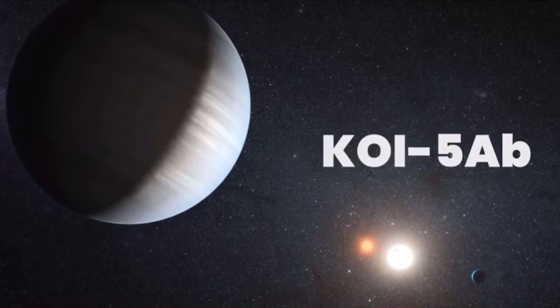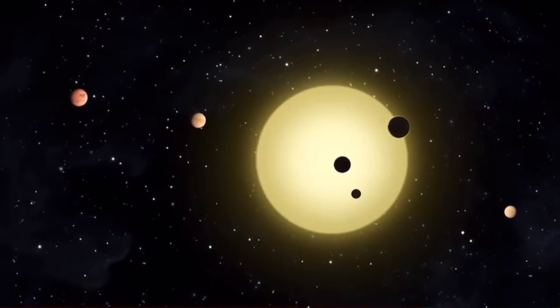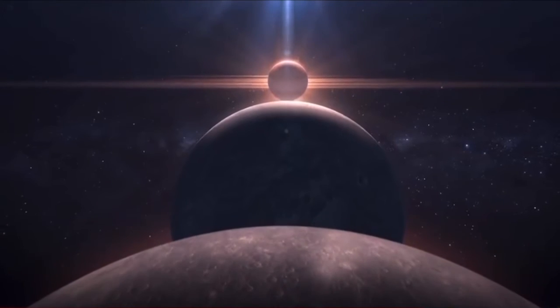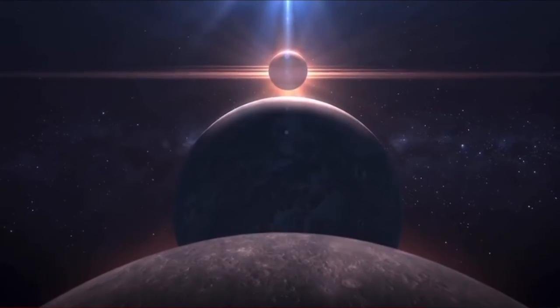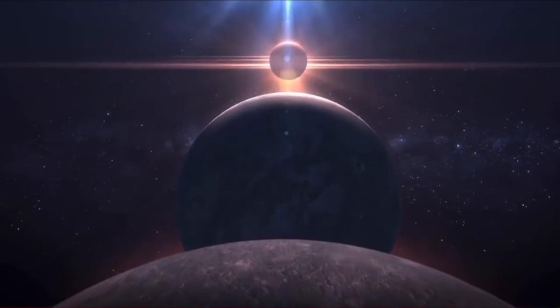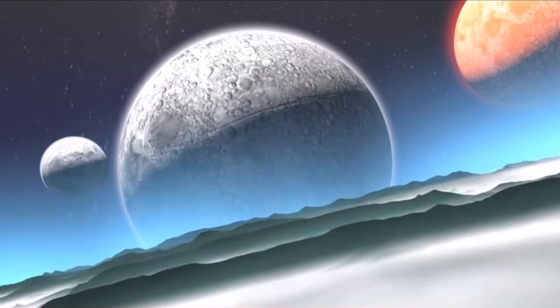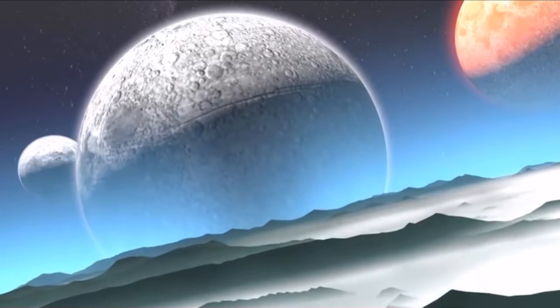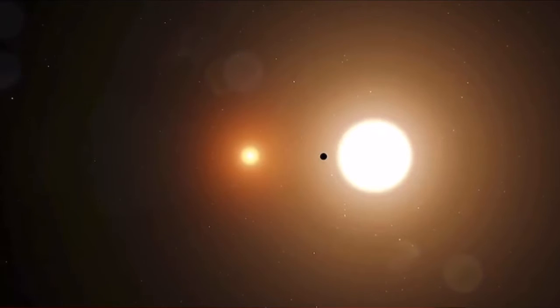Astronomers first flagged KOI 5AB as a potential planet way back in 2009. At the time, this elusive alien world was only the second planet ever found by Kepler. It slipped through the cracks a decade ago. Firstly, due to the enormous amount of data that Kepler generated, and secondly, because astronomers noticed that the main KOI 5A star had another companion star, making analysis very difficult for them.